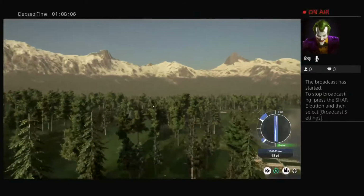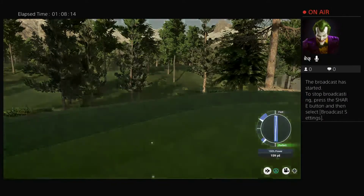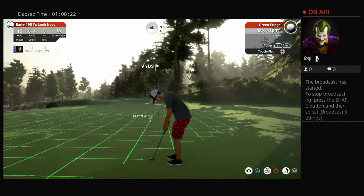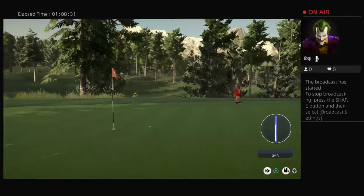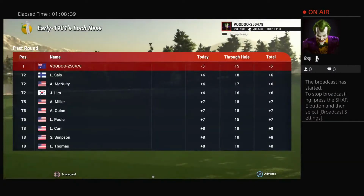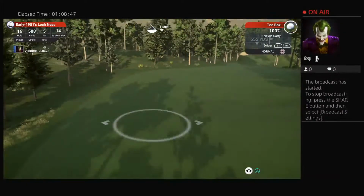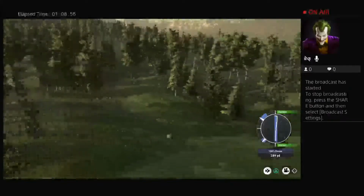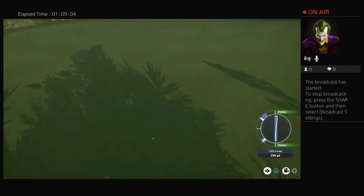And going with the 7-iron on this one. And this could be long. Heyo. Right into the cup. Very, very nicely done. Okay, and he's still in first place, ladies and gentlemen. I think he'll be happy with that.